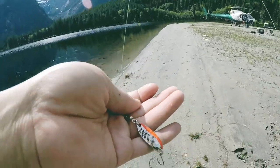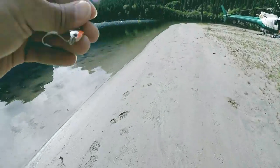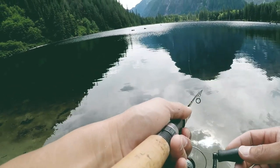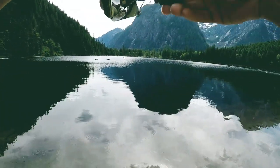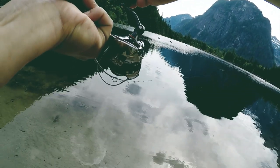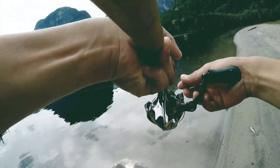Gibbs Croc spoon, nickel five stripe, 1/16 ounce. Perfect size for cutthroat trout. Second cast. It's on. Nice size fish too. This fish bite pretty well.